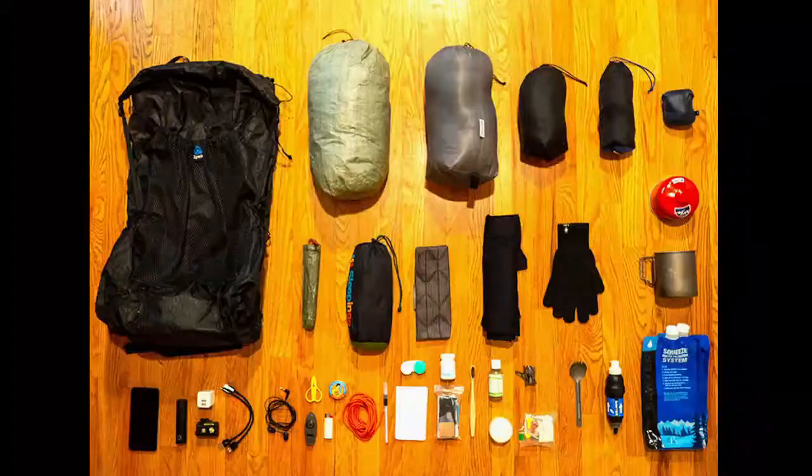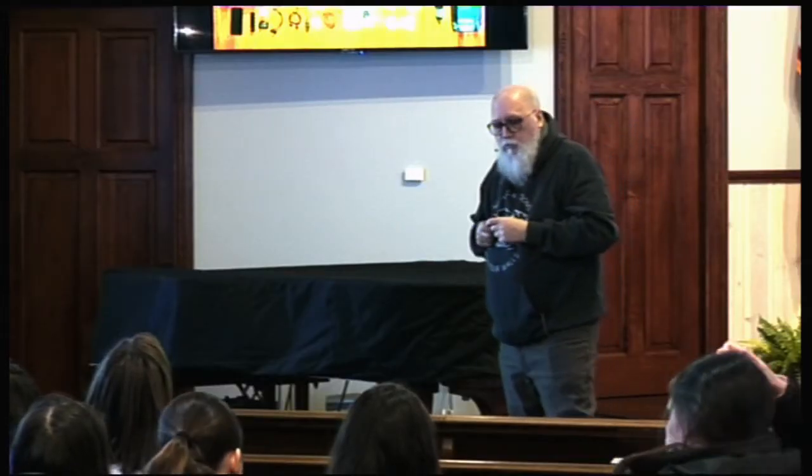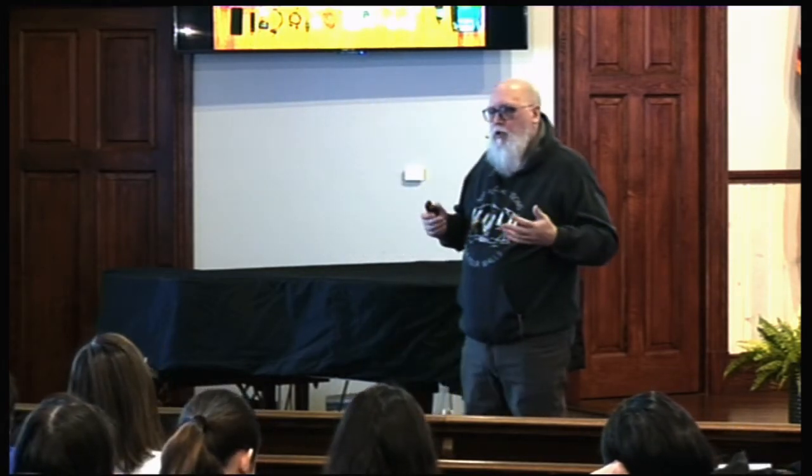Now this is a pretty much standard set of gear. We're going to have a gear loadout demonstration over on the other side after this, but I just wanted to give you an idea of what was going on with some of the gear.